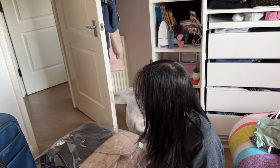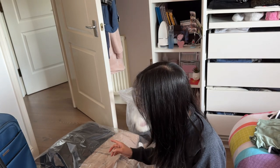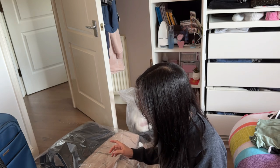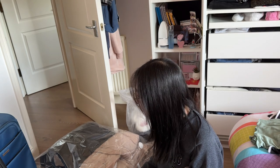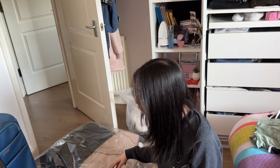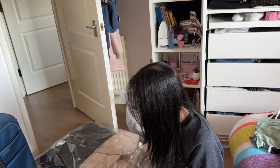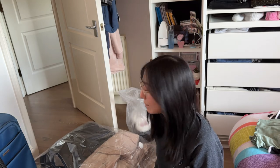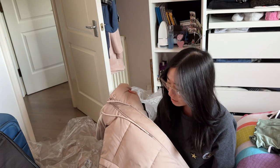Like compressing my puffer jacket, and I'm pretty sure my winter jacket is like a down jacket. It has like feathers. It might damage the jackets if I do put them in the vacuum sealed bags. So I think I will get rid of the bags. I may use it for normal clothes, but for the jacket's sake, I don't want to ruin it. I think I'll just put it in the suitcase as is. Maybe I will just wear this jacket with me to the airport. I'll leave this one out for now.